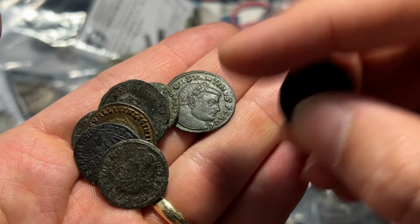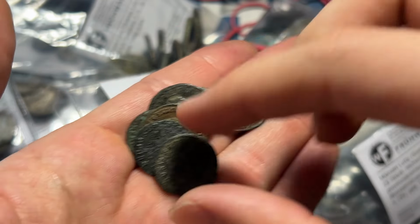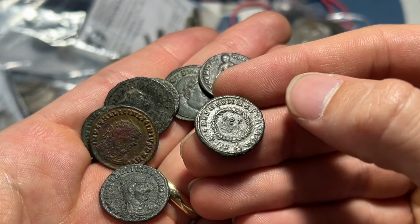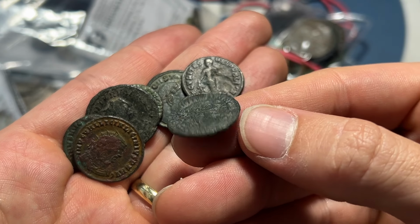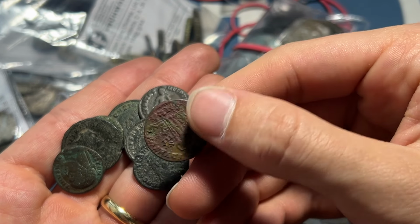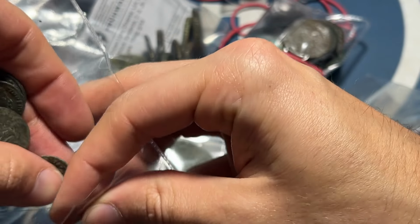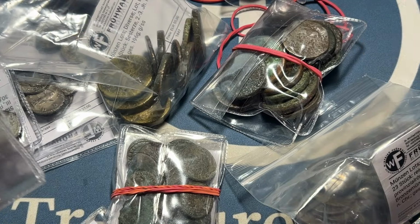So there's Constantine the Great. There's, I think that's Helena, who's also related to Constantine. Who is this? Constantinus, I think his son ruling as Caesar, minted in Sicily. Right there is, oh, that's interesting. Is this as Caesar? I'm not sure if that's a Gallus or not. There's a Licinius coin, but again, we're getting a mix here of just late 3rd and early 4th century bronzes. Many are pretty attractive, have nice eye appeal and that type of thing, which is great.